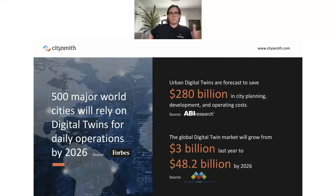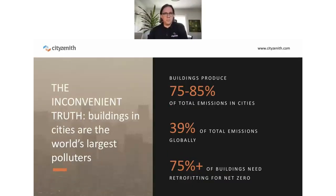Digital twins just a couple of years ago was a $3 billion market. It's predicted now to hit $48 billion by 2026 and $70 billion by 2027. We as a company, you'll start to hear more and more about digital twins.